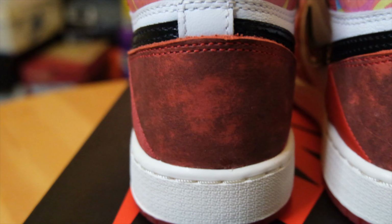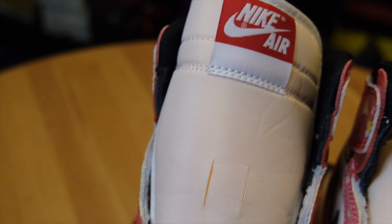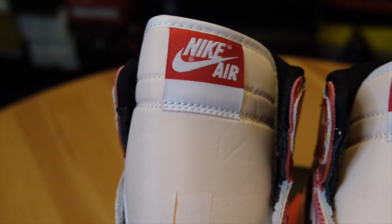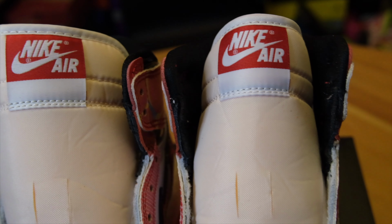Right on top of your collar, you have this patent leather in black, and then it gets weird. It gets weirder than it already is. This isn't the same as the Lost and Found tongue, but you do get a similar tongue, I guess. Doesn't this almost look like they wanted it to be like some red?